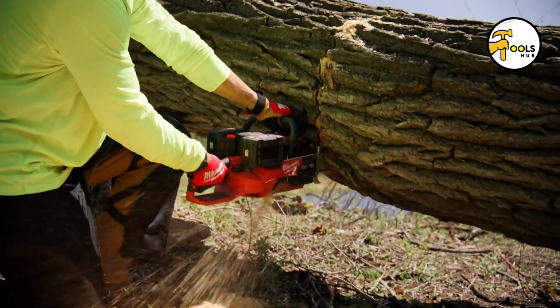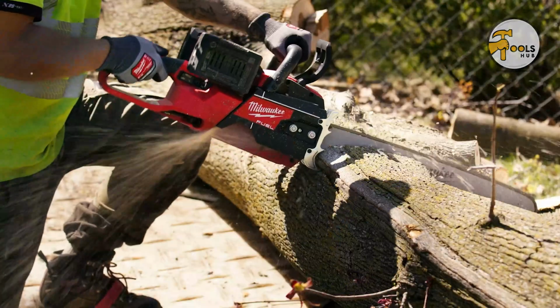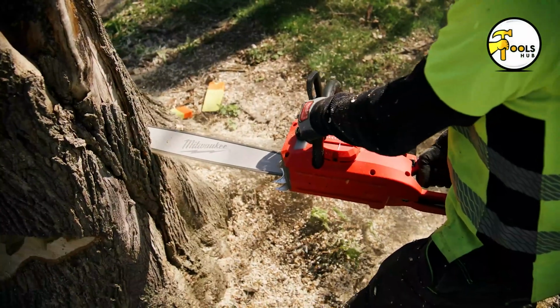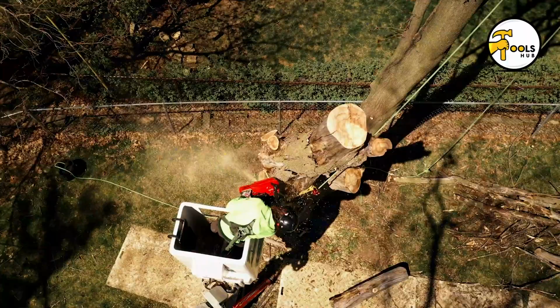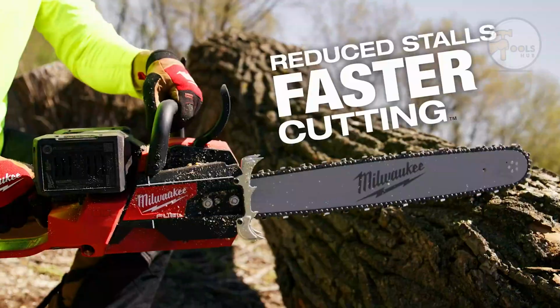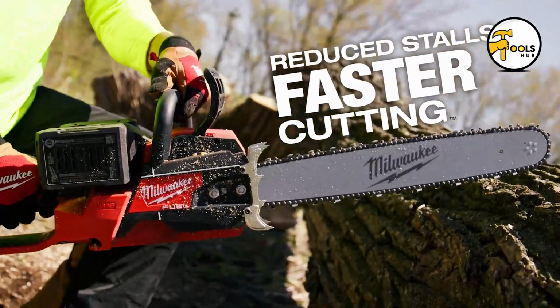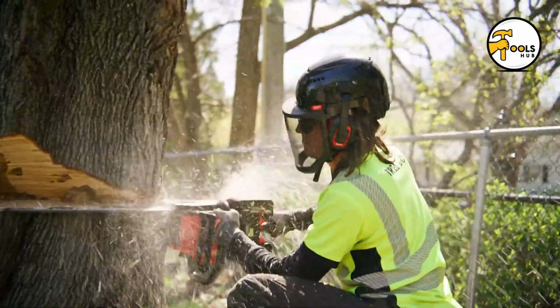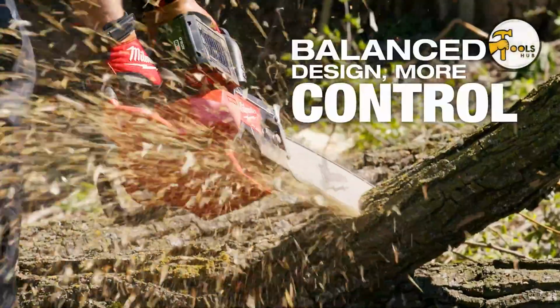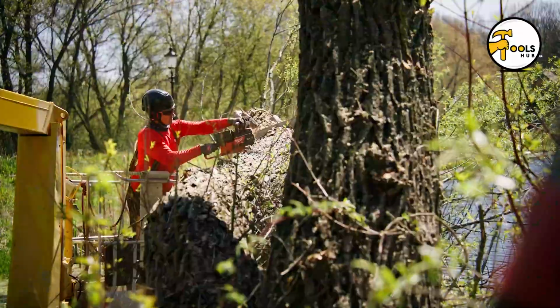What's cool is the power mode select feature, letting you toggle between standard power mode and peak power mode for tackling the toughest cuts without stalling. The Power State brushless motor hits full speed in under a second and keeps going strong under heavy loads. Plus, the RedLink intelligence ensures the saw and batteries communicate to optimize performance and prevent overloads.